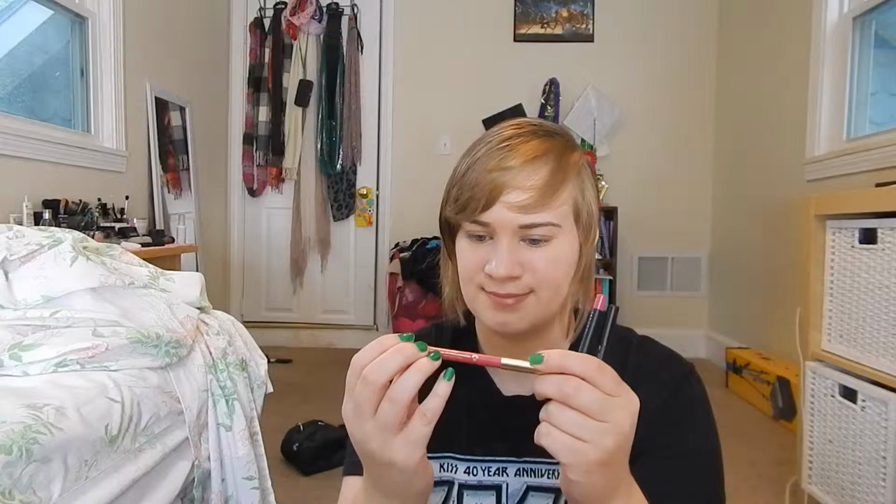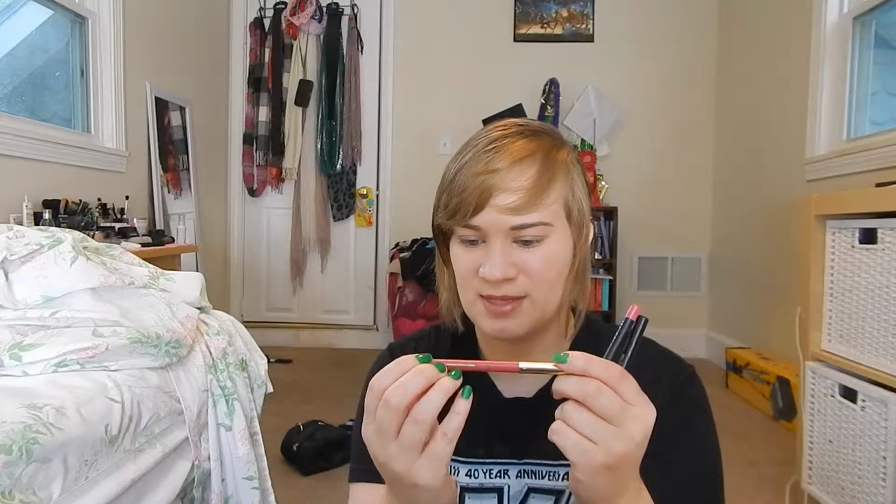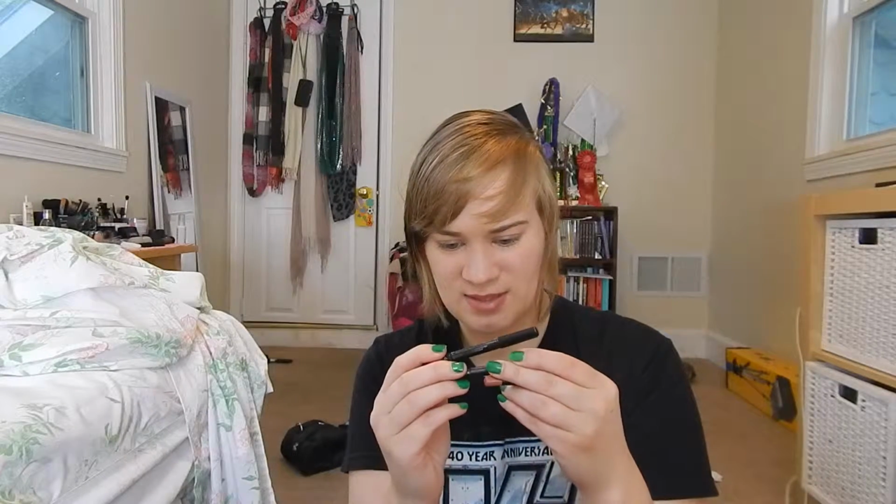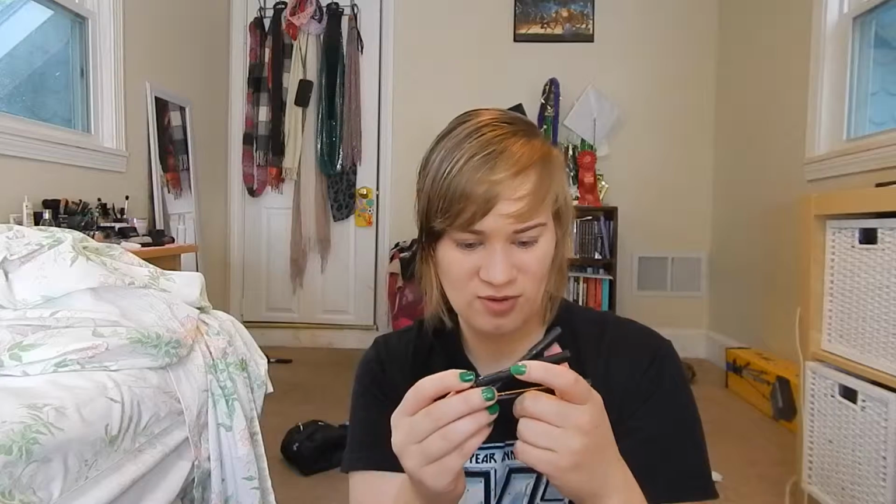Then I have Milani Color Statement Lip Liner in Hot Pink. And I have three Sephora little mini lip liners: one in Funky Fuchsia, Lovely Lilac, and Cute Caramel.